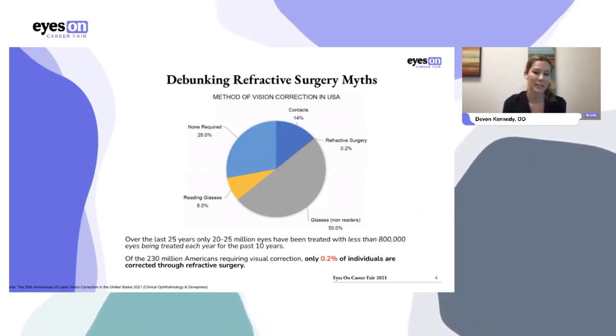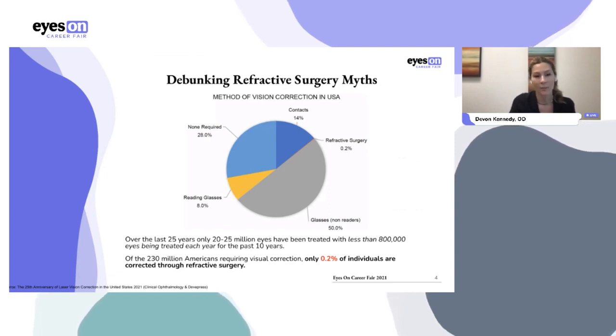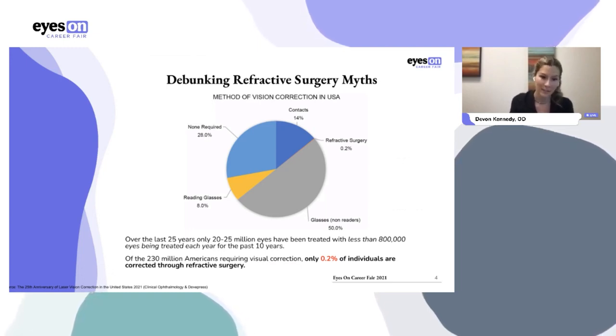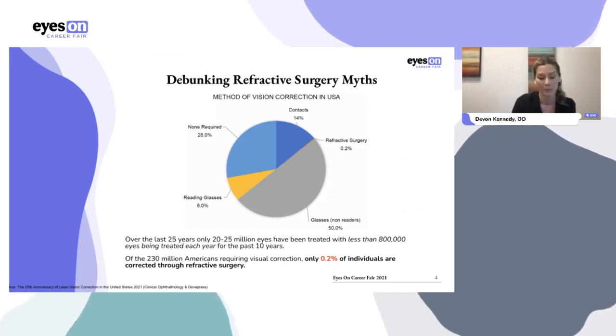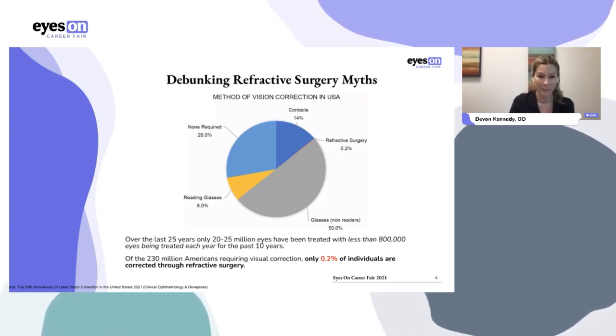So if you look at the stats that are up here, this is the method of vision correction in the entire United States, and only 0.2% of individuals are corrected through refractive surgery. That is less than 0.5% of individuals in the United States. If you apply that to the practice you're in, less than 0.5% of individuals are going to want to move forward with refractive surgery. So we're not really sending a ton of our patients out, and of the patients who are getting refractive surgery currently, 80% of them we're losing anyway because we're not actively referring or having that conversation with them.